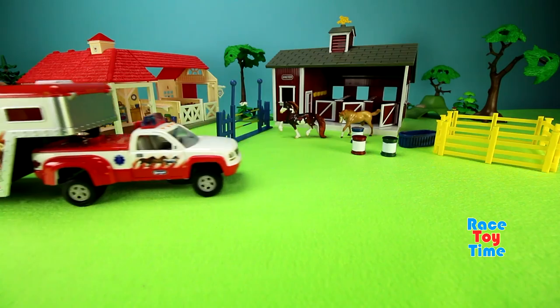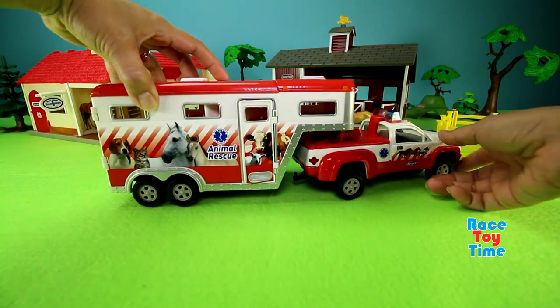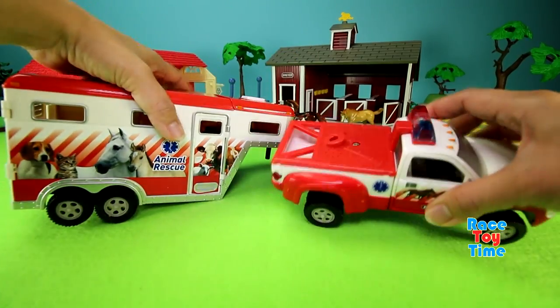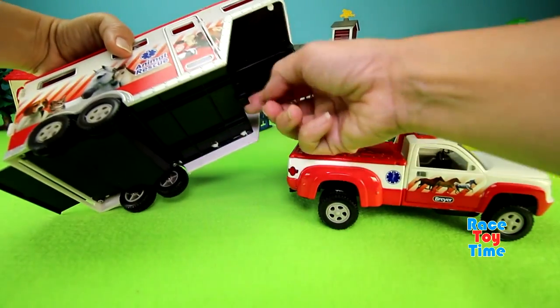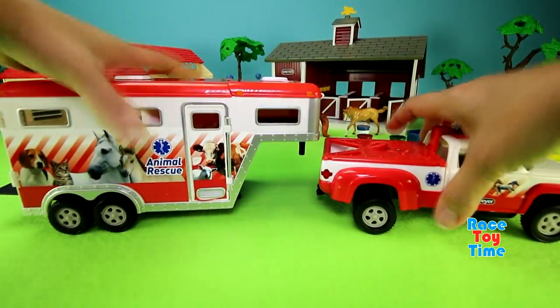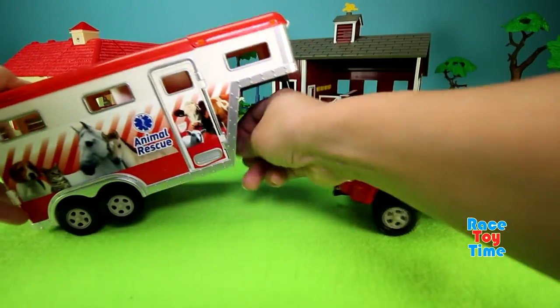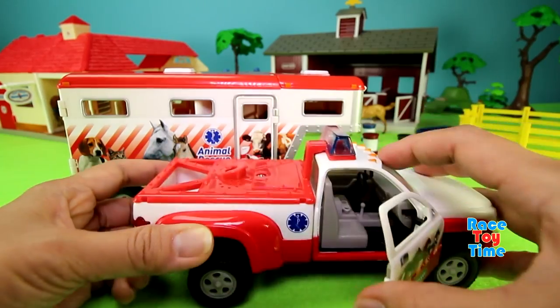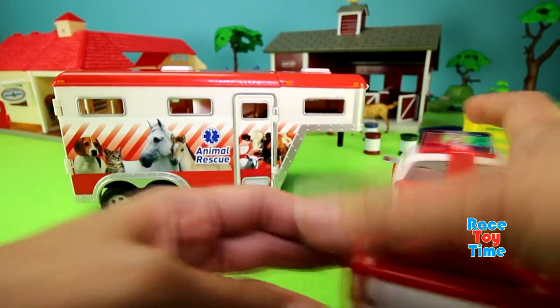Now let's check out the animal rescue truck or the horse trailer vehicle. Let's take off the trailer from the pickup truck. The pickup truck has working doors. You can open it and close it.